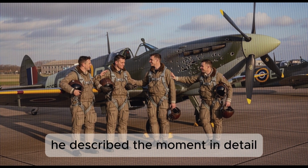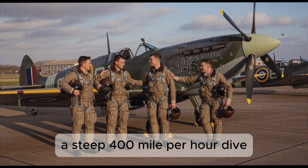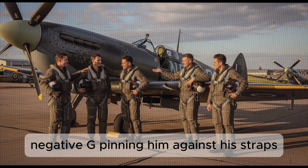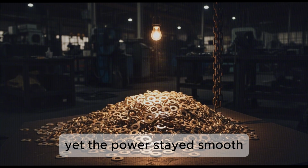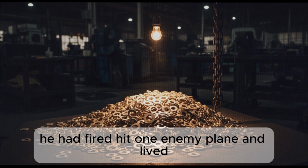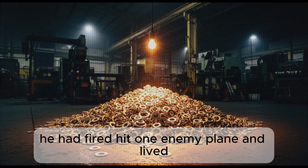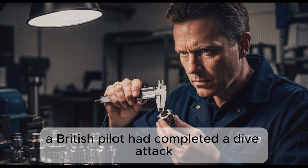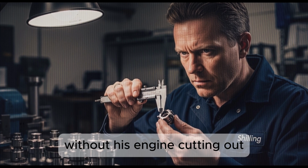He described the moment in detail. A steep 400-mile-per-hour dive, negative G pinning him against his straps, yet the power stayed smooth. He had fired, hit 1 enemy plane, and lived. For the first time in 11 months, a British pilot had completed a dive attack without his engine cutting out.